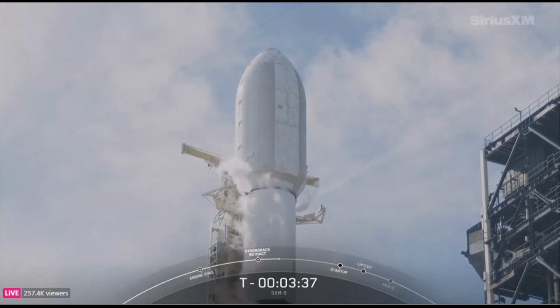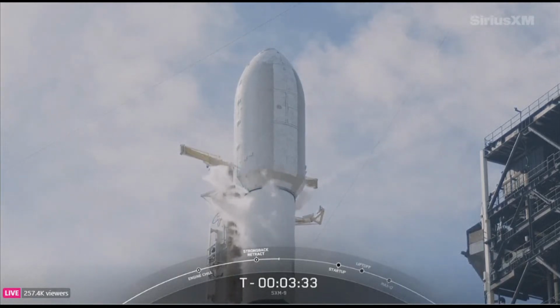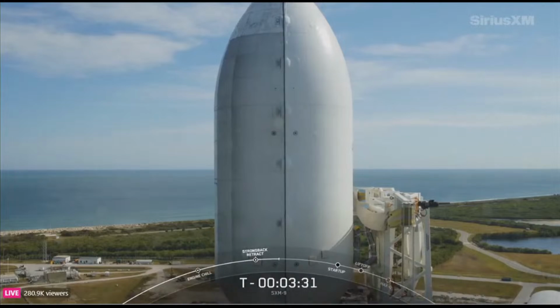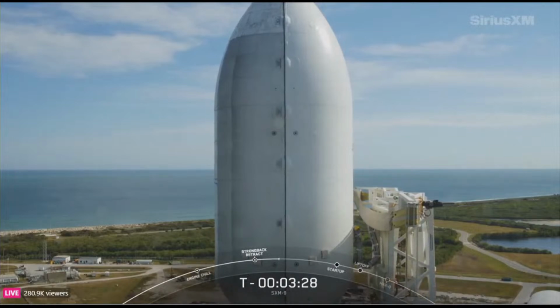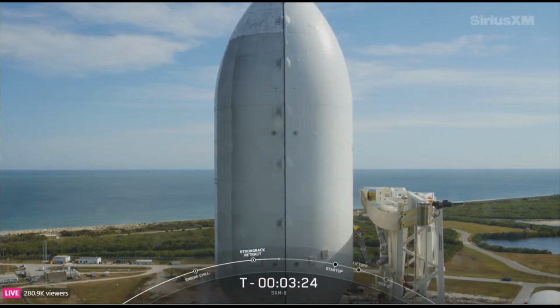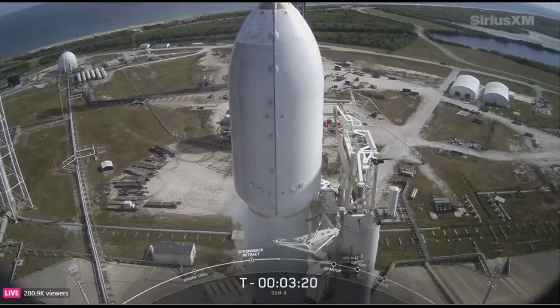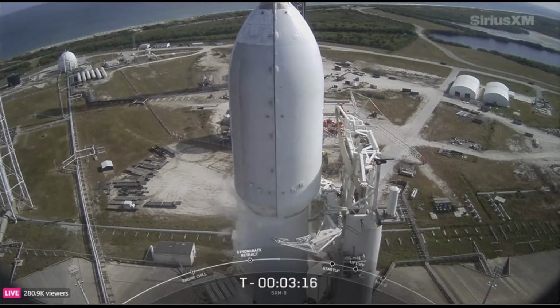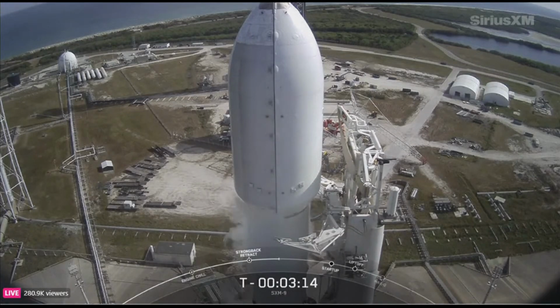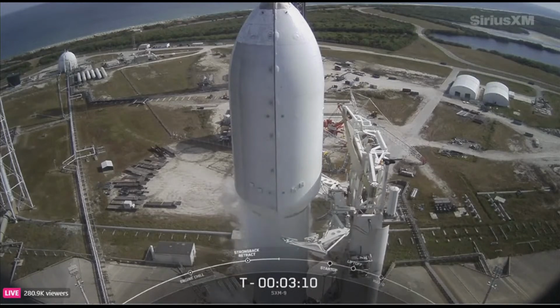And at this point in the countdown, both the first and second stages are nearly fully loaded with their 1 million pounds of kerosene fuel and liquid oxygen. And as you can see there on your screen, that strongback is now starting to lean away from the vehicle. These first and second stages began their propellant loading just at about T-minus 35 minutes, and they will wrap up about a minute apart from each other, with the first stage finishing just around T-minus 3 minutes, and the second stage wrapping up at around T-minus 2 minutes.